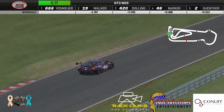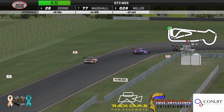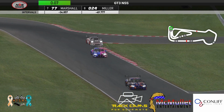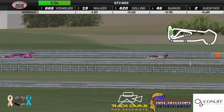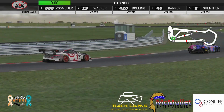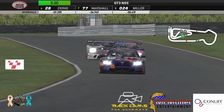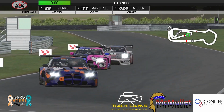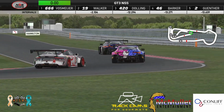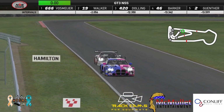Adam Barker holds on to fourth, trying to close the gap on Dolling. Max Gunther right there with him. Any mistake out of any one of these three could mean a drastic change. And Max Gunther has definitely been on a mission since going from the lead all the way back to fifth, has closed this gap up. Now just looking for a way past the BMW of Adam Barker.